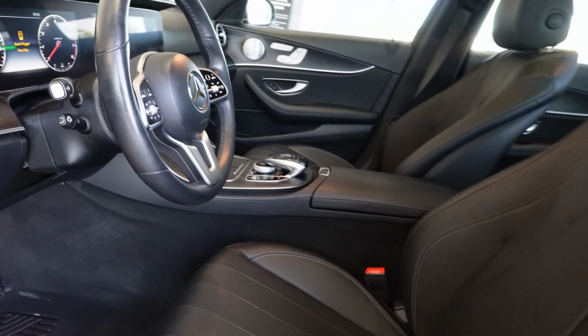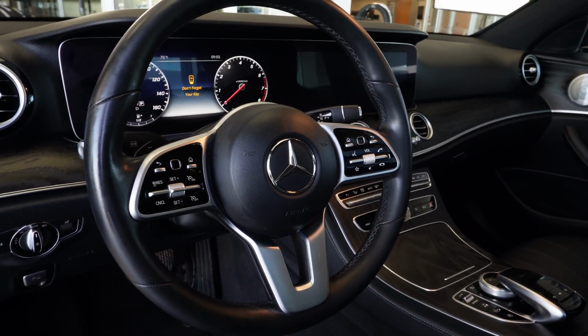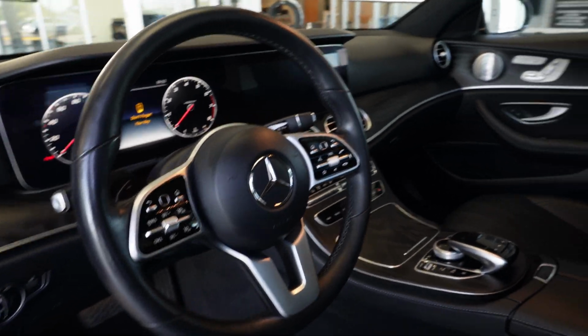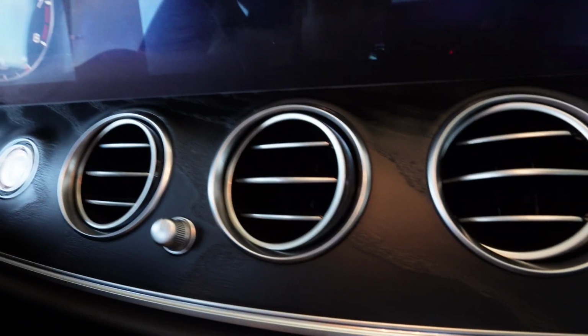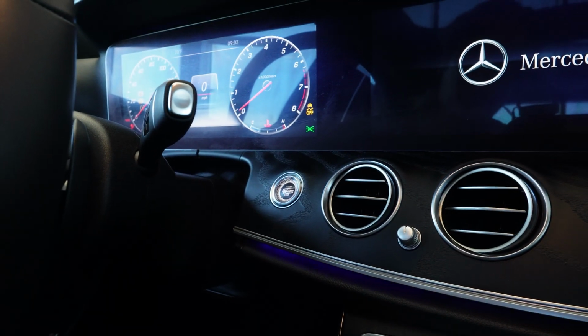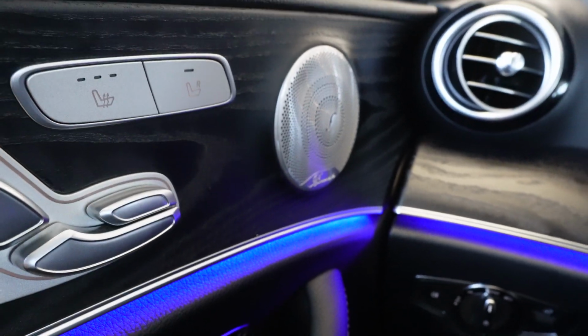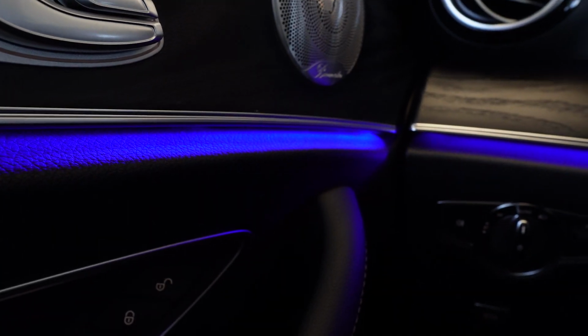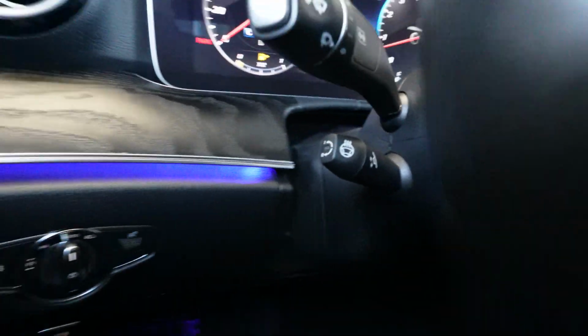So you can see our interior now. We do have the upgraded Burmester sound system, upgraded speaker package throughout. So this really nice dark wood grain trim, accent trim you'll find throughout the vehicle. And we have a push button ignition. Do have heated seats. You can see the Burmester speakers as well as the ambient LED lighting throughout. We also have a heated steering wheel.